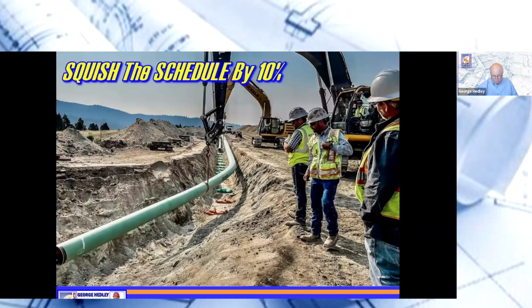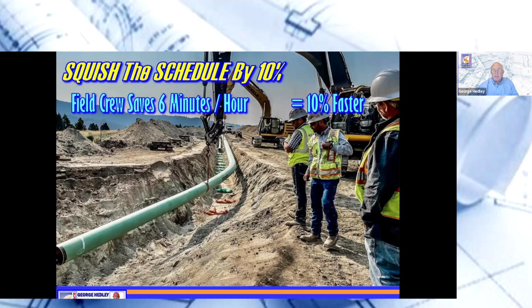Squish the schedule. We make a goal to improve the schedule. We just improve the schedule 10%. That's not much. 100 days is 10 days. Most schedules just go with the flow. They don't really focus on hitting the goal. So what can we do? We save 6 minutes an hour, 10%.